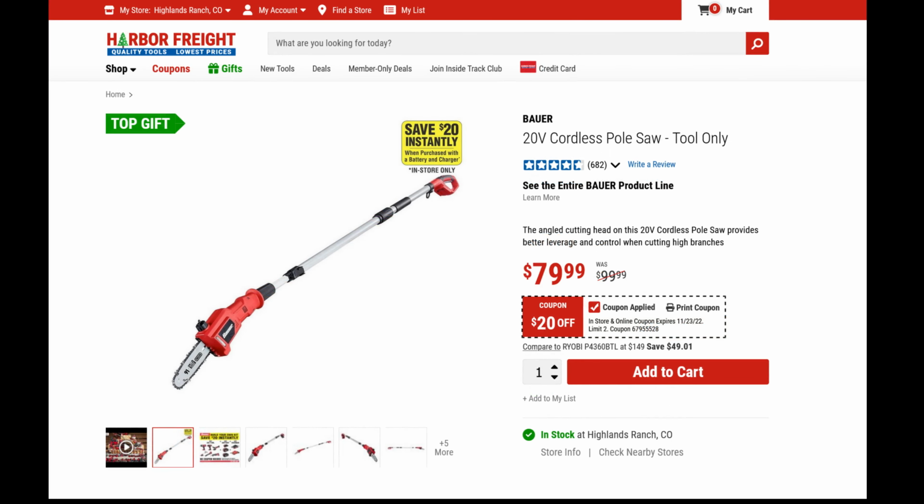Next up, we have this pole saw. Now, I've never used this pole saw, and I don't have much of a need for a pole saw, but considering the price of a Ryobi pole saw, this seems to be a fairly decent price. So if you're in the market for a pole saw, this might be one to take a look at. Just remember that you will still need to buy a battery in order to use this particular pole saw, and a charger, obviously. But with that being said, let's move on.